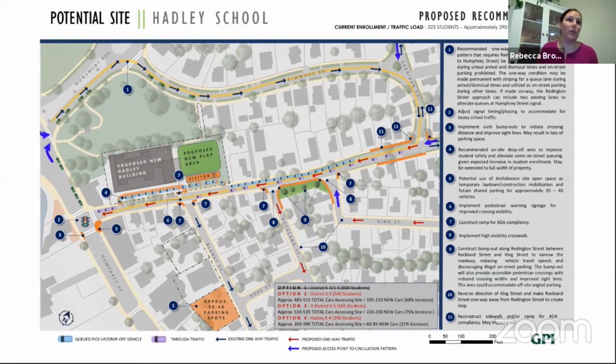So with providing a new school, there is the ability to provide some off-street queuing area right in front of the school for pickup and drop-off activities. But based on the population of the school and the number of parents that we saw actually dropping off already with a neighborhood school, that is still likely to back up out onto Reddington Street. So that area wouldn't be long enough to accommodate all of the queue.